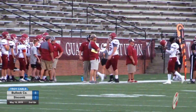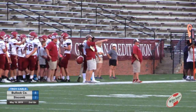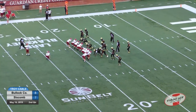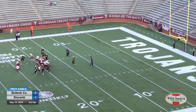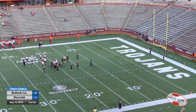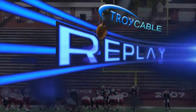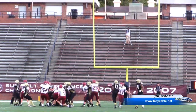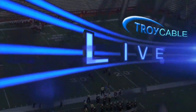The kicker's on the field, though. Yep. Prove me wrong. This is a 35-yard attempt from number 54, Azale Morin, for the Red Tops. 35-yard attempt. Kick is up. It's long enough. It is good. Oh, sweet. And lo and behold, put a sock in my mouth. The kid kicked it from 35 yards out, and it was good. That'll make the score Slocomb 10, Bullock County 8. We'll be right back with the kickoff.